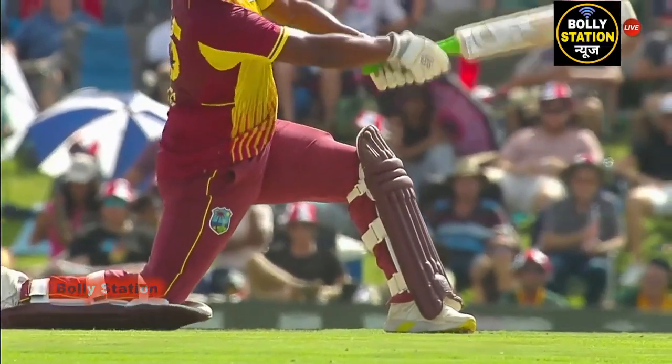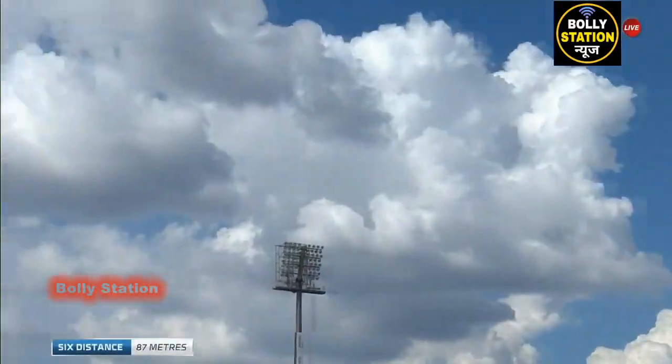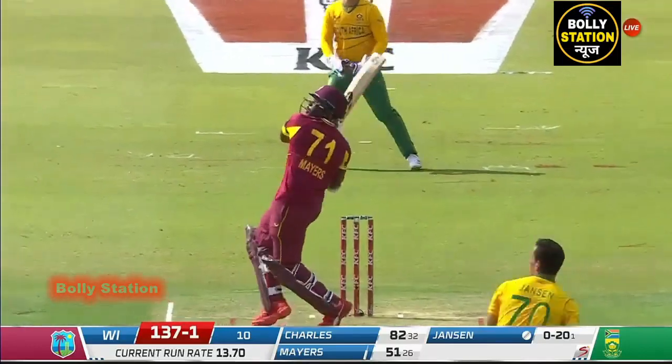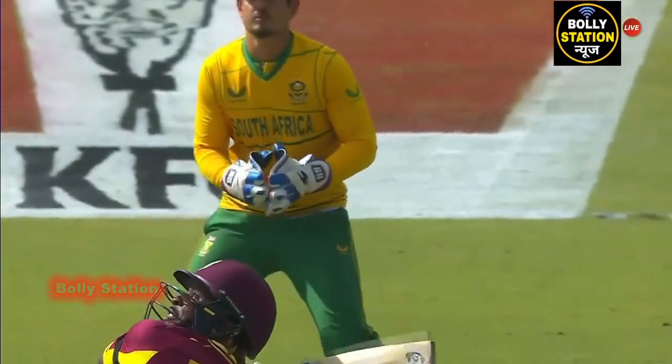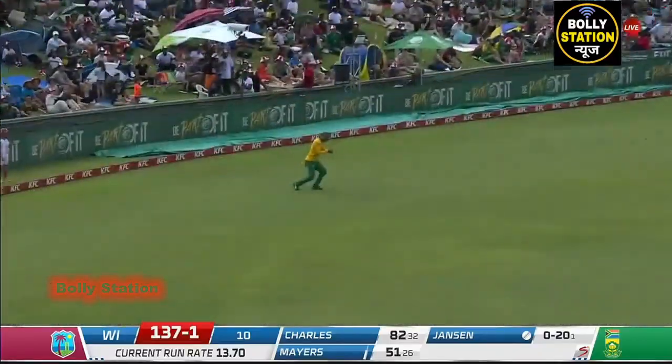They've executed their plans by the look of it, but the way these two are going, there's not much one can do. That might be it. Might be it, might be it. It is it. Michael Janssen has struck. South Africa are absolutely delighted. Let's go back upstairs to the commentators.